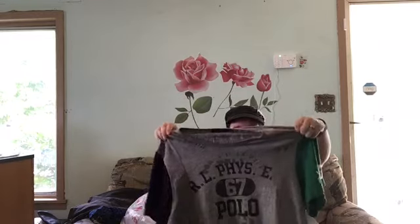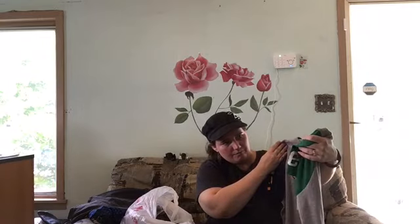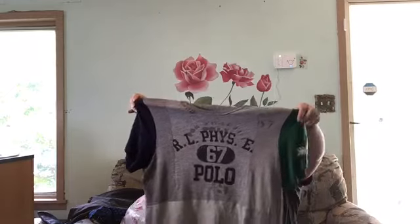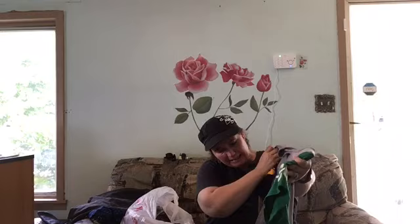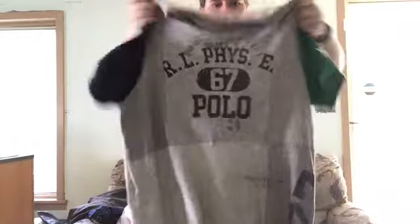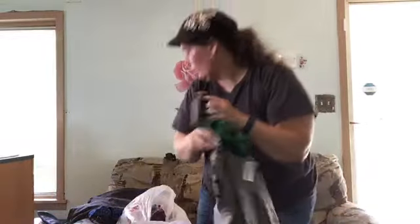This is Polo Ralph Lauren. I am not sure what the style or design is, if it's supposed to be for something, or I don't know. If you know what that might be. But it is extra large, really nice condition, and their price was $10, so I paid $1 for it. And something like this, I think I'll get 15 to 20 for also.